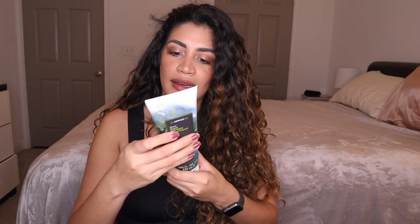Smells good. I like the guava scent on it. It's pretty good, and I might need it. My skin is so dry. I'm trying. It's just, if I would moisturize my skin as much as I moisturize my face, I'd be good.